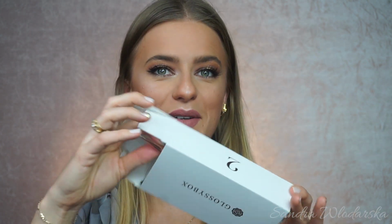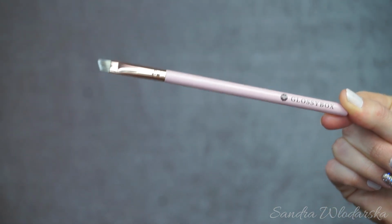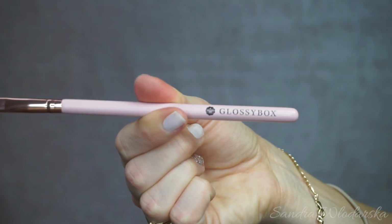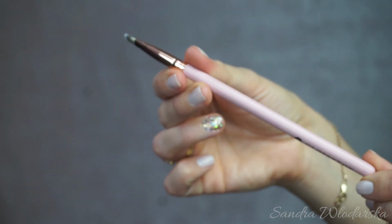And behind number two, we had a Luxie brush. So I was, oh my gosh, what a bummer. I told you guys a little bit too much right now. So don't mind that. Let's do it again. This is, I mean, it's the same color as the Luxie brushes. This is an angled brush by the very own company, Glossybox. It is nice and angled like this.